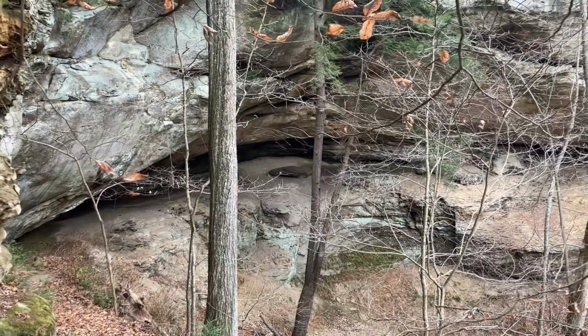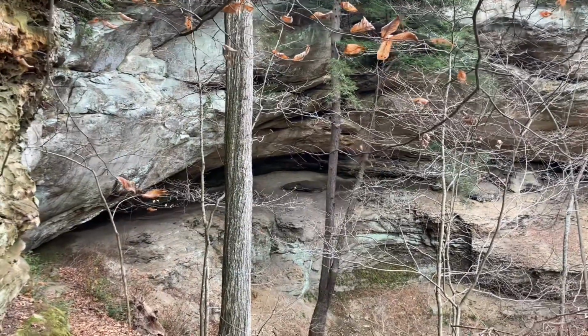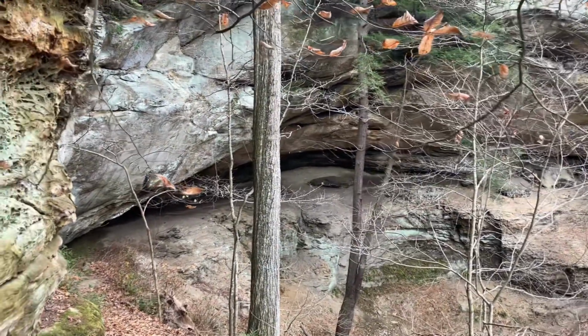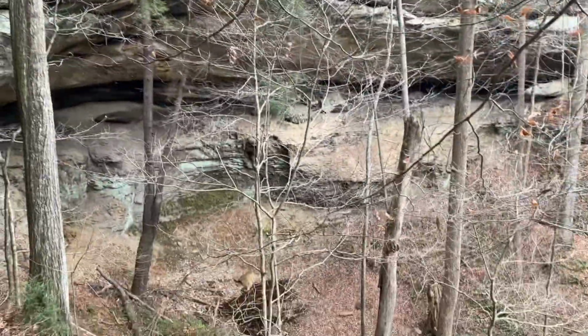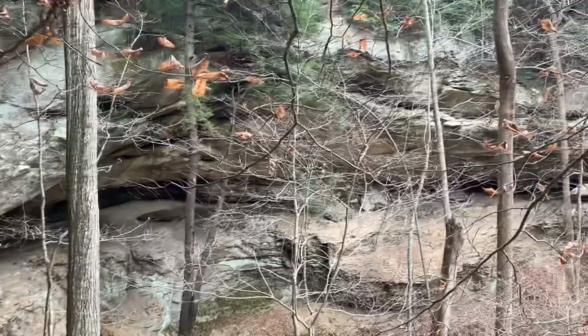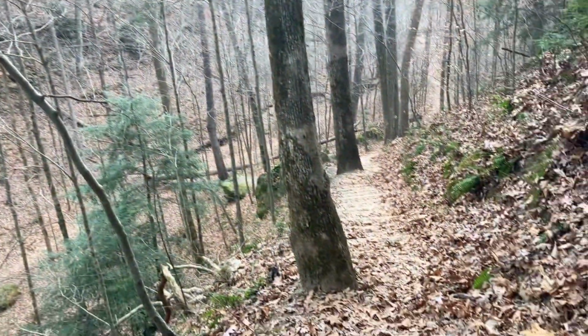This is Messmore Cliff. You come to Hemlock Cliffs, and this is in the back of it. A lot of people don't make it back here. And I say it has a waterfall, Messmore waterfall. This is Messmore Cliffs, an Indian cave. And I'm up in the air.